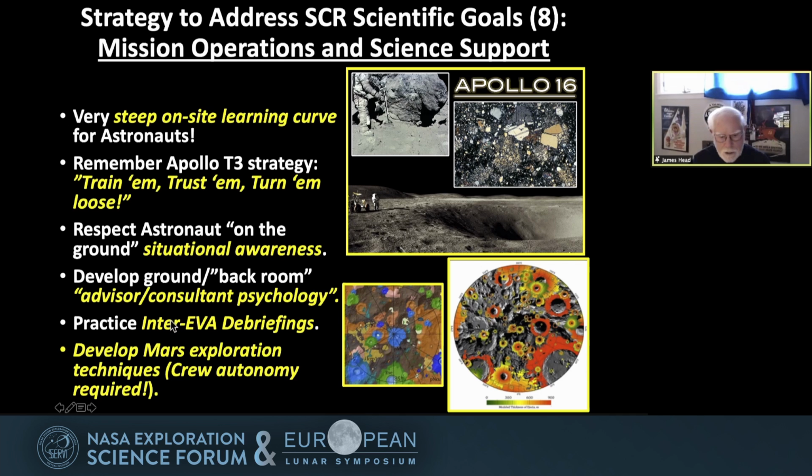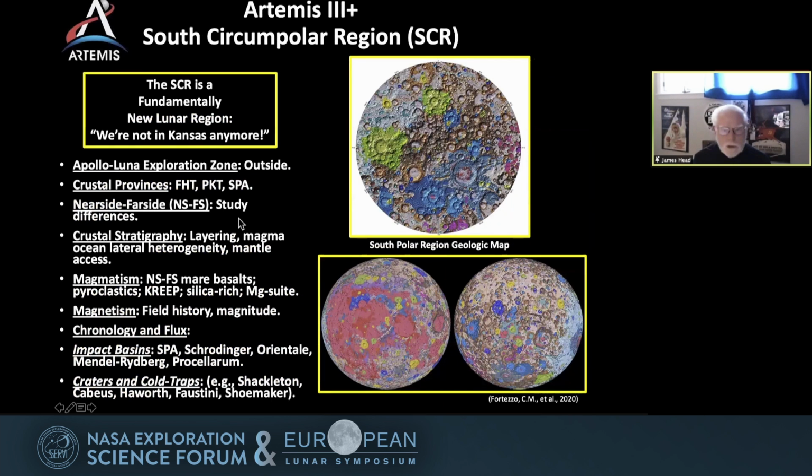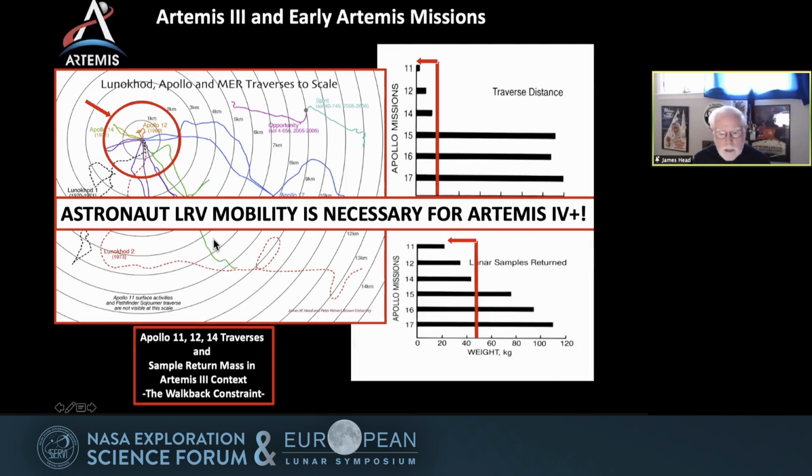And we need this because when we go to Mars, which is what we're practicing to do, crew autonomy is required. Okay, so let's go. There's tons of things to do, but we have a big challenge in terms of how we operate on the surface with these major constraints. And key among those is astronaut LRV mobility in order to get away from the walk-back constraints and really optimize this. Thank you very much.